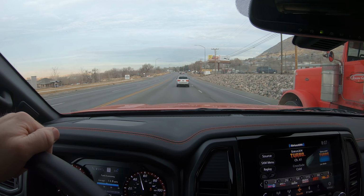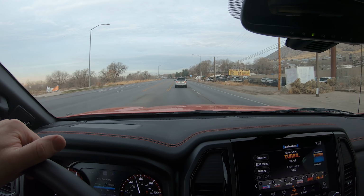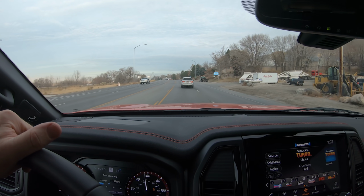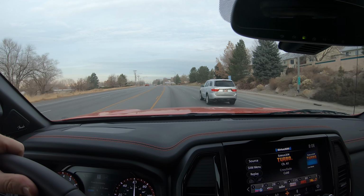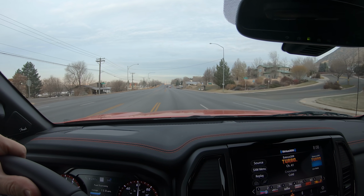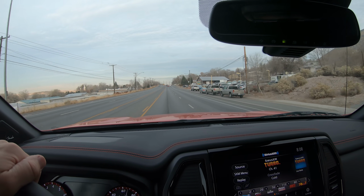You can hear at speed, it's fairly quiet and fairly smooth. You get into the cement expansion joints, and it gets to be a little bit more bumpy. For some reason, pickup trucks really hate those expansion joints on the cement, but in the case of this truck, it's similar to all the other half-tons.